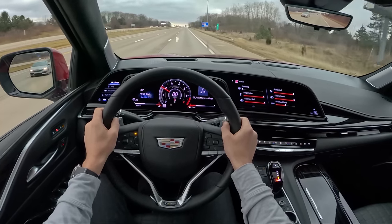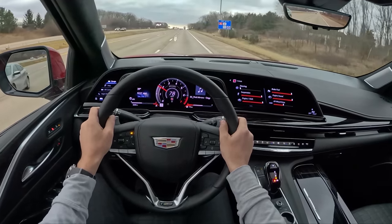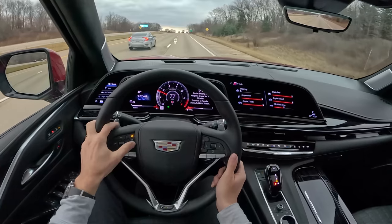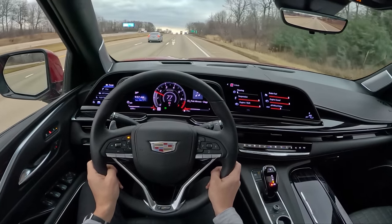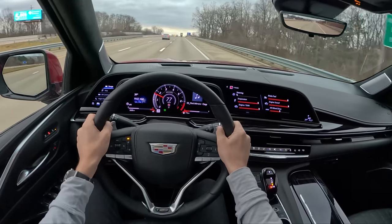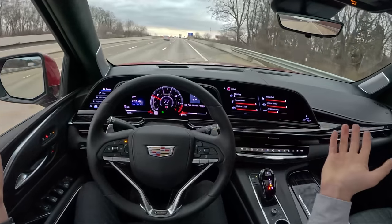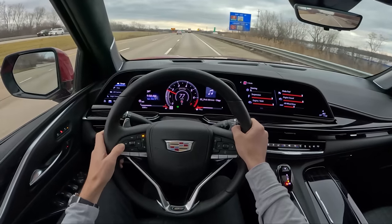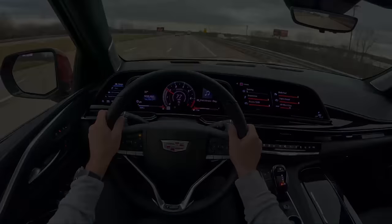No Super Cruise as standard in the Escalade V, unfortunately. We just get a standard adaptive system. It works okay. But Super Cruise is a $2,500 extra option, something I would definitely check in your Escalade V. Bit of a shame that it doesn't come standard. I feel like for 150 grand, it should, but again, it doesn't. But definitely something you're gonna want.